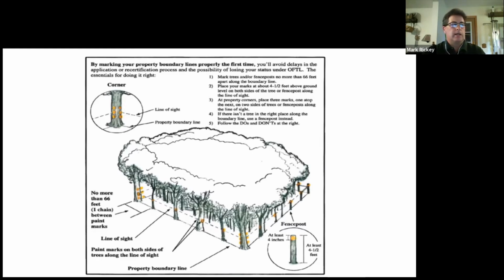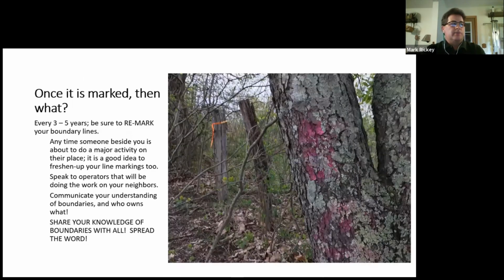So this thing talks about how far apart to space it. I do not ever measure how far apart the boundary markings are. I only judge it by whether I can see it from one to the next. I do not want to ever have a big gap where I can't see the boundary paint. So again, once it is marked, now what?